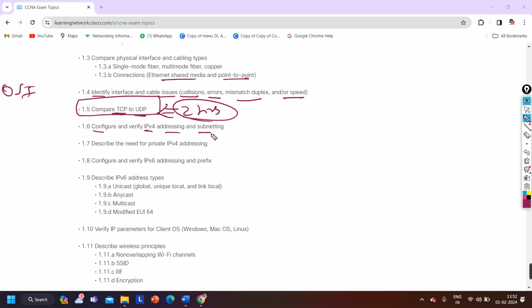So you should learn subnetting at least once in such a way that you can solve any question of subnetting, and you should have knowledge about the genuine logic of subnetting: why we need it, right? And how we are doing it, what we are achieving through subnetting, right? How we can use it in real time. Fine. Then describe the need of private IP addressing, right?